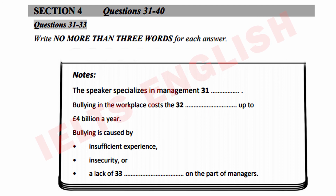It has been estimated that bullying at work costs the British economy up to £4 billion a year in lost working time and in legal fees. And with the problem apparently on the increase, it is time that managers took on board what is happening. I would like to think that what is perceived as bullying is nothing more than lack of experience, insecurity, or lack of awareness on the part of managers, and not a conscious effort to attack someone. But that is perhaps a case of my being naive or over-hopeful.